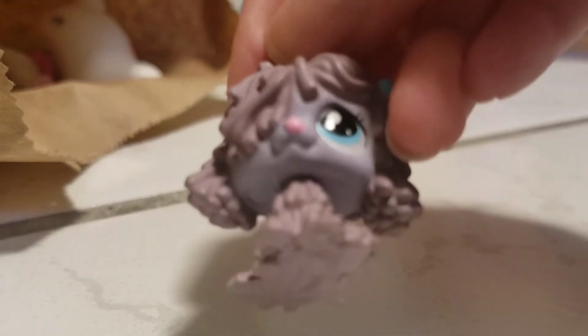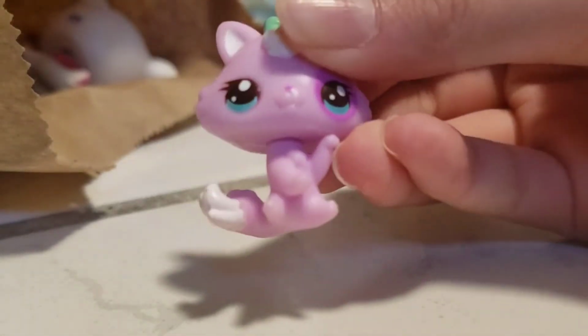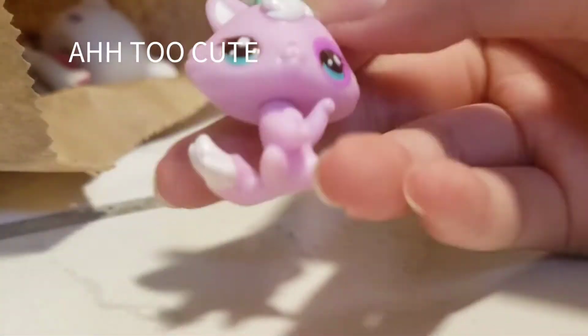This one's also a keychain pet. So tiny. Literally so tiny. It's going to be the tiniest elephant in the world. Oh my god, guys! I've been waiting for this one! This one is so cute.